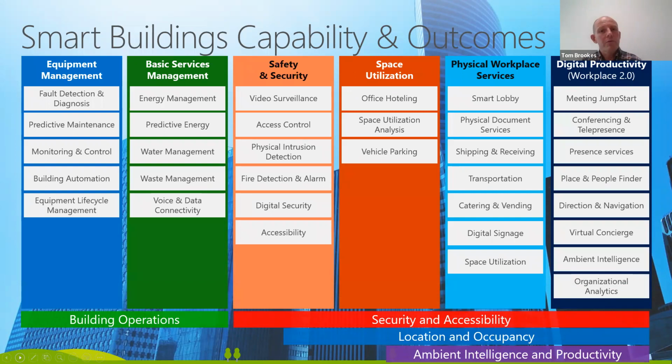But what we're seeing now a lot more is how we utilize space better, how we do vehicle parking better, how we actually do things. This is things within our physical workplaces. How do we generate and build better workplaces and work environments for people? So it's really changing the way people work in their buildings.